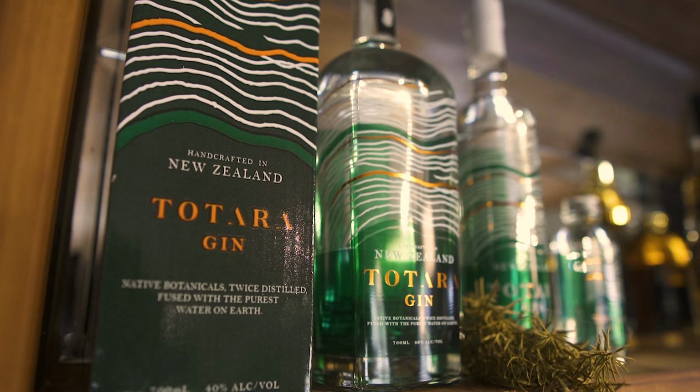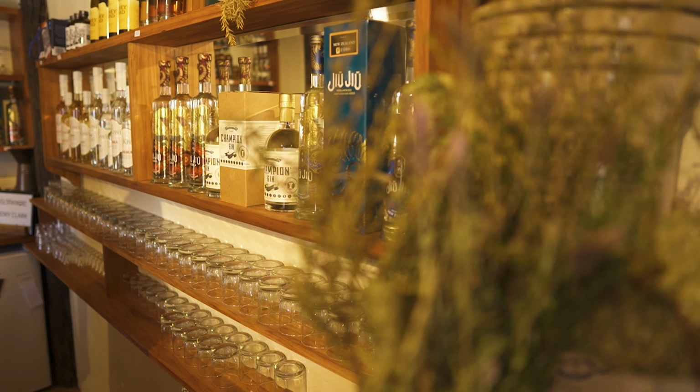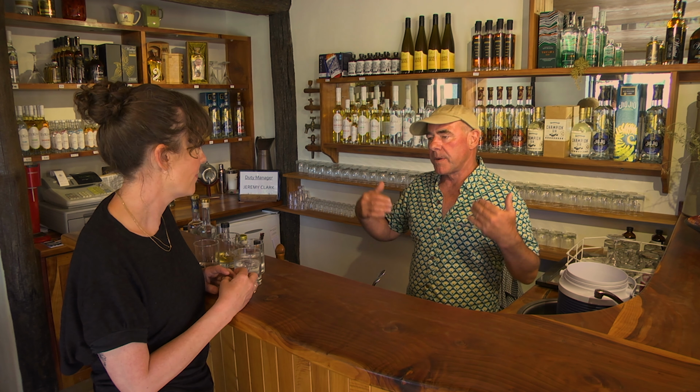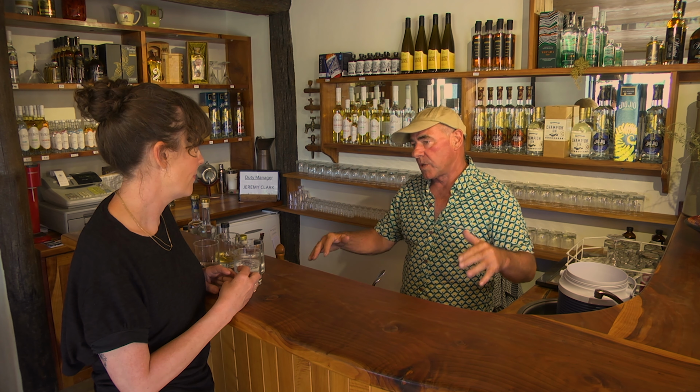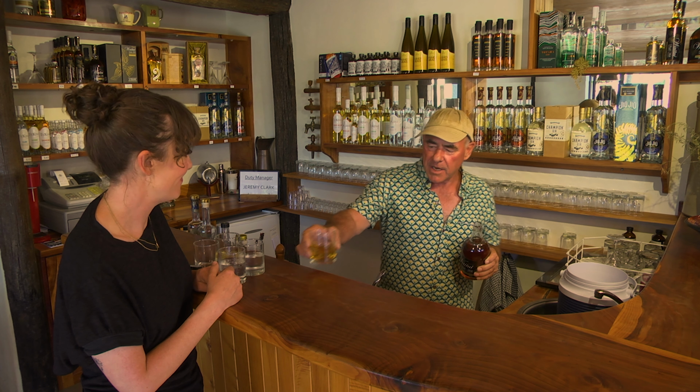Mm. We create these lovely drinks from what's within our environment, rather than trying to search the world for the rarest thing you can put into your drink. We want to make things from our terroir here. We don't want to copy. We want to make uniquely New Zealand drinks. Hence, our whiskey is very much a New Zealand whiskey. Yeah. There's a lovely whiskey for you to try. A new concept of a very old drink.